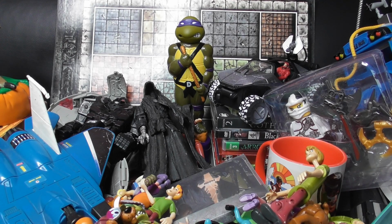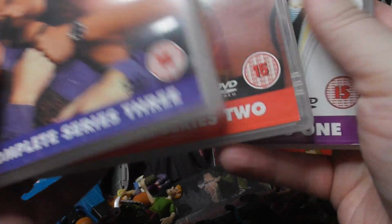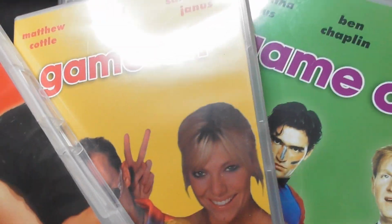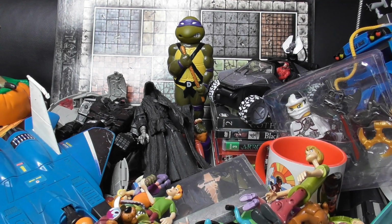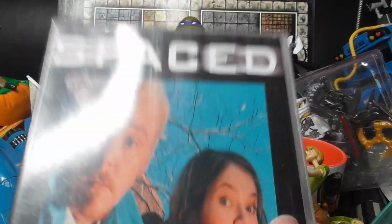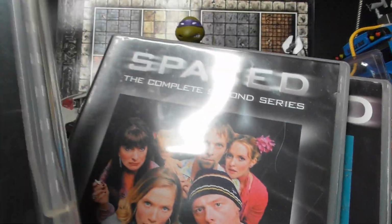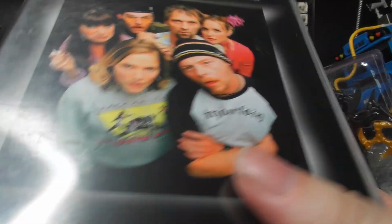Got some more DVDs for £3. I got the Game On seasons 1 to 3. That's a good TV show back in the day. It's got to be like 90s. That was pretty cool. We also got Spaced, complete second series, though I only have the first series, but my mate was after that because he actually found it at the charity shop the other week for £1, wanted it, and so I picked that up for, I think these were 50p.